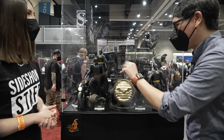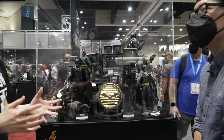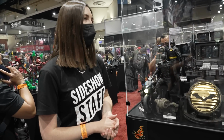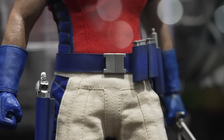Absolutely, and really appreciate it from all different angles, plus the wired capes, so you can have them in very dynamic action poses. Yes, all of those, just considering how the collector is going to want to display them and what you want to do, push the limits of your imagination with these articulated figures. Yeah, and DC has done a great job of reimaginings and reinterpretations of their kind of iconic hero characters.